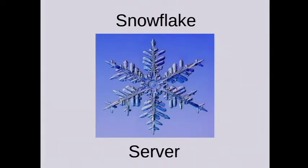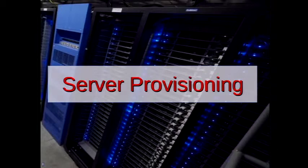So we had to take a step back and find a better solution. So we had a look at server provisioning. Briefly, in case people aren't aware, server provisioning is tools that help you get these servers up and running using scripts or configuration, to make sure that every time you run them, you end up with exactly the same server, exactly the same snowflake every time.